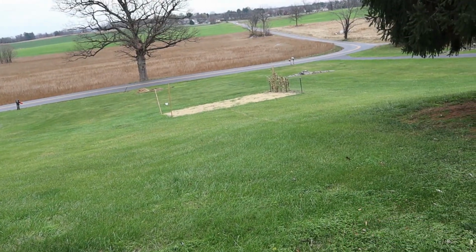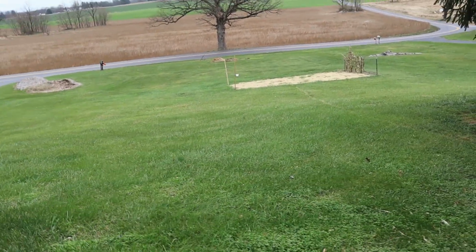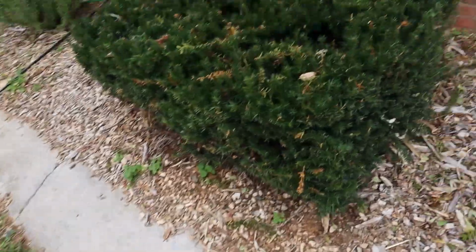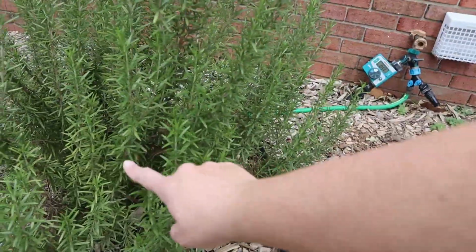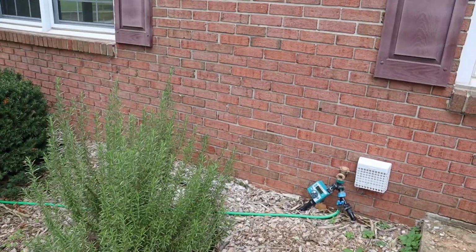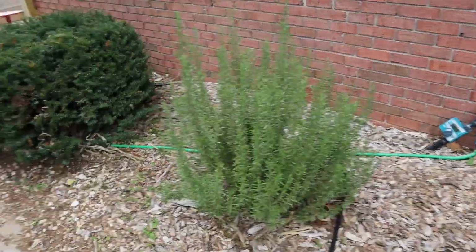Pumpkin patch is all covered up for the season. I got to go out there and pull some grass because it got warm, so the grass started popping up, but it's already mulched over. More yew bushes. This is a rosemary. When I planted this, it was this tall. This teeny, like, this is how tall it was, and this is just boom. Great. So I like that. I might do a couple more rosemary because it's a great plant to have around.